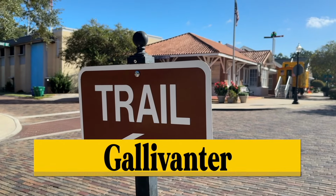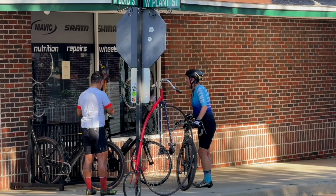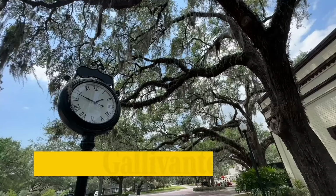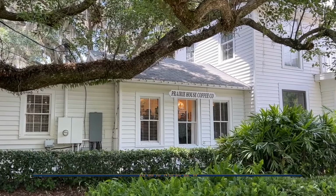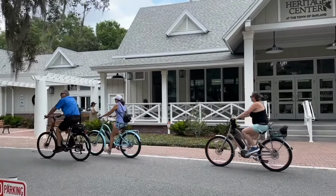The bike trail that runs through the middle of town is known as the West Orange Trail. If you're ready for an adventure, rent a bike here on Plant Street and hop on the multi-use pathway. It connects to many other communities like historic Oakland. Here you can get your caffeine fix at Prairie House Coffee or cool off with a frozen treat at Oakland General, right on the trail.